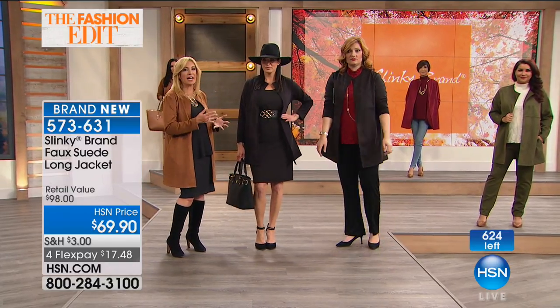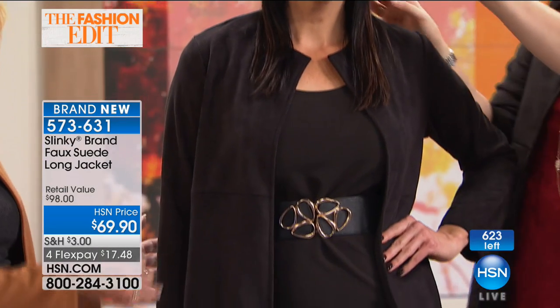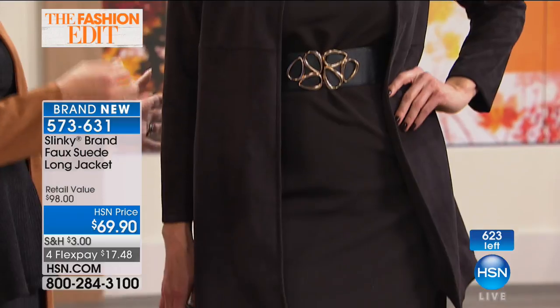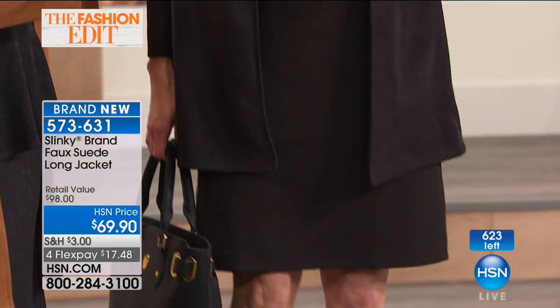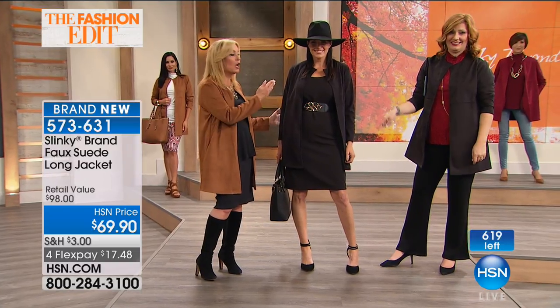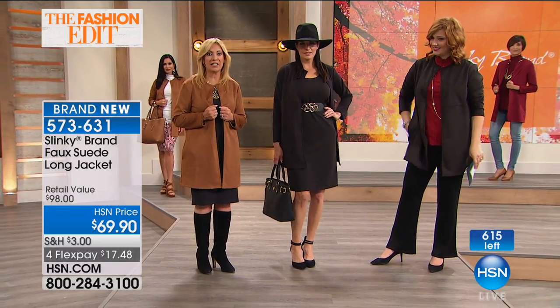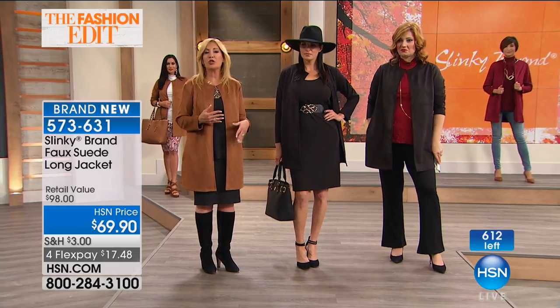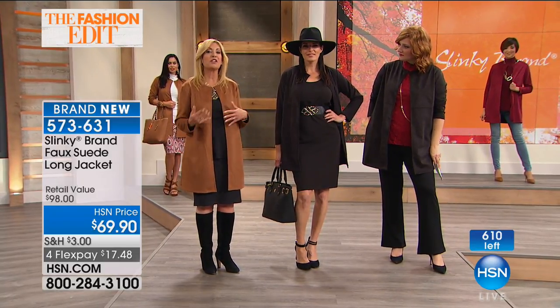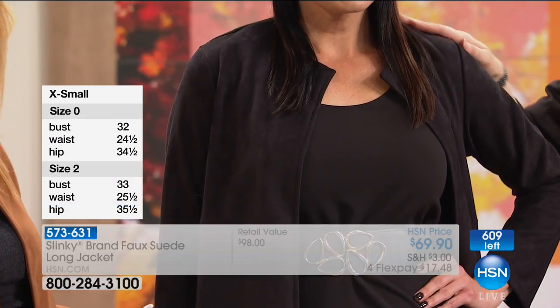Look, if you can, grab that beautiful ottoman dress. It's a sleeveless dress that you will live in 12 months out of the year, under $25. So twin it back with this beautiful faux suede jacket. You'll wear it with all your booties, your high chef boots, your heels. It just is such an elegant, sophisticated look.